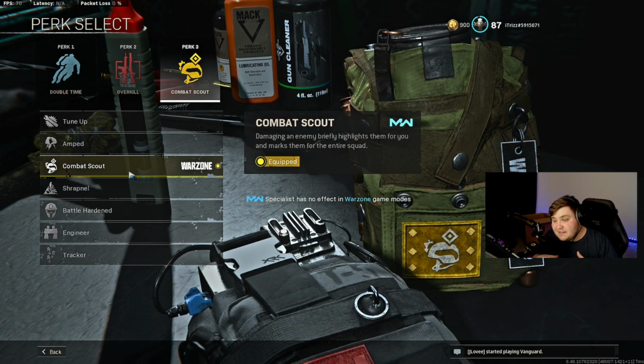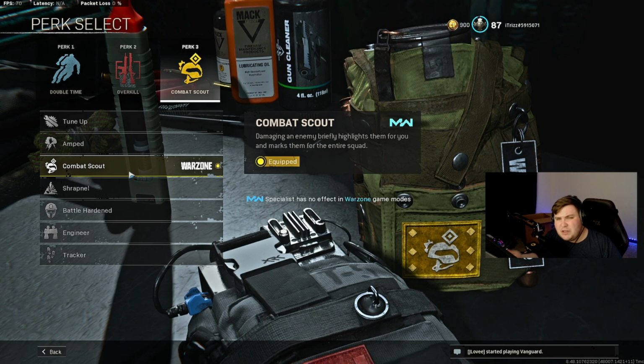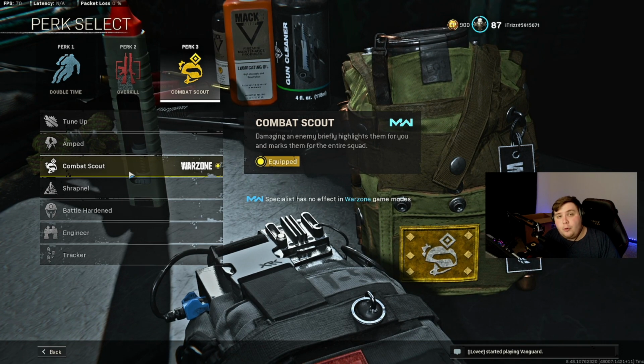Again, this gets completely disabled with the Cold-Blooded perk. So if somebody's rocking Cold-Blooded, it's not going to work. But the majority of people really don't rock Cold-Blooded, so I recommend you rock the Combat Scout perk, guys. It is, in my opinion, the most important perk for Caldera.